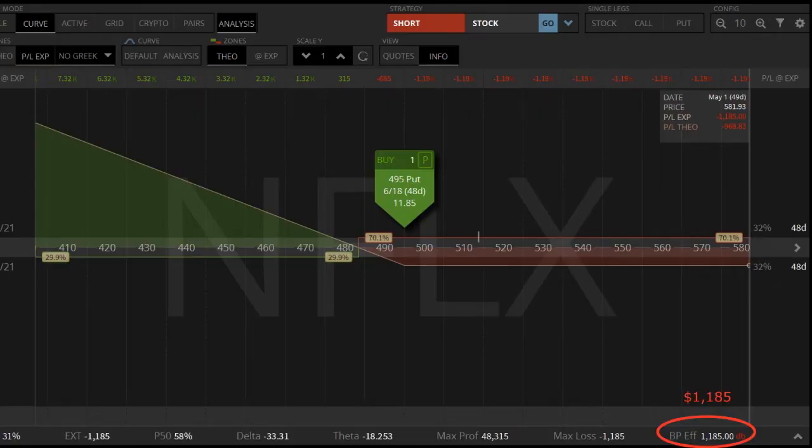It costs around $1,185 to buy a $495 put that expires next month. If the stock price drops below 495 before expiration, we can exercise the option to sell 100 shares at $495, and we make $100 for every $1 decrease. But the probability of profit is only 30%, so it's not a high probability trade. If Netflix goes on a long downward trend, the maximum theoretical profit of the trade is $48,000 as the price heads towards zero. This is unlikely to happen.